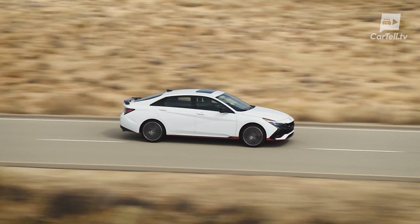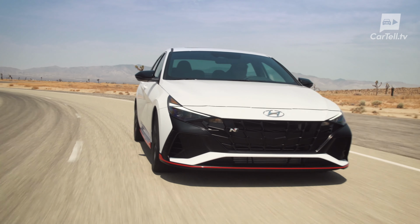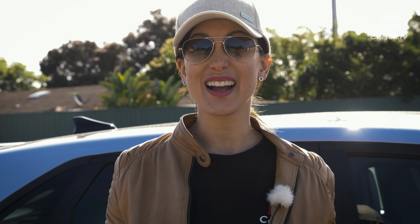However, the all-new i30 Sedan, which is the latest iteration of what we used to call the Elantra, looks a lot different. I am so excited for the next generation of the i30 hatch, and to see how they incorporate those ideas into the hatch body and how they're going to spice it up.